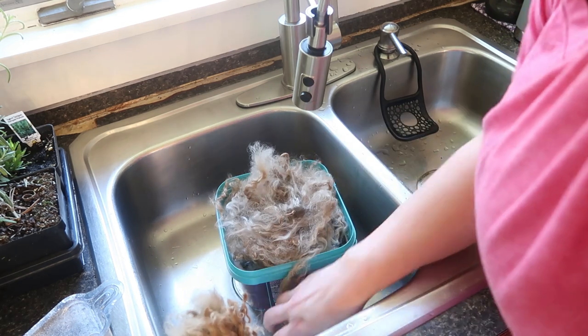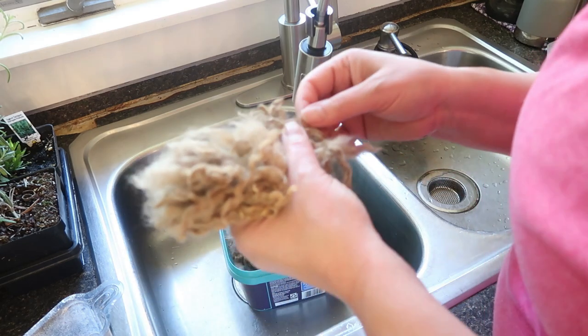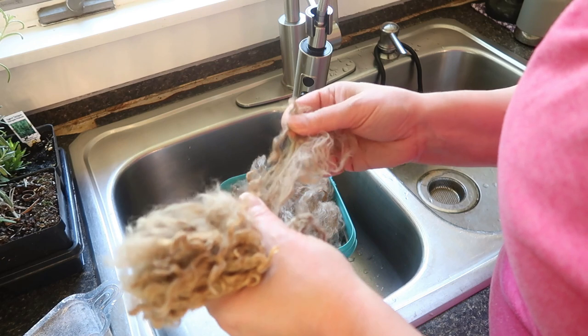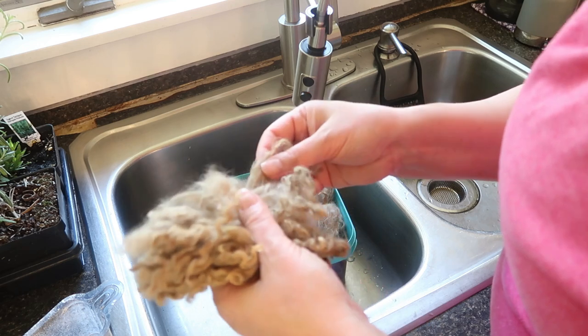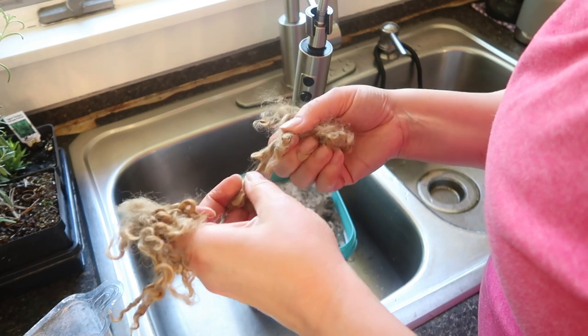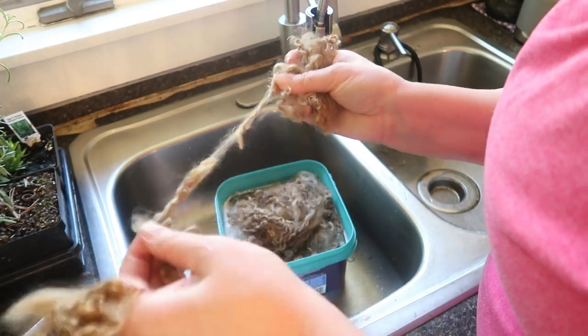So some of you are gonna say, well, what if you were leaving it as a lock? If I was leaving these as locks and washing them as locks without pulling them apart just a hair, I would do it the same way. I wouldn't change the way I wash it, but I would probably need to wash and rinse it more times. I'm going to make a brushed mohair yarn with it.